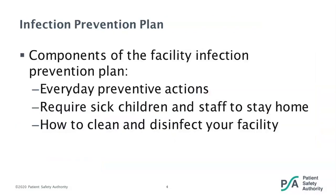So one thing the guidance says is it is important to plan ahead. The components of a facility infection prevention plan include everyday preventative actions, requiring sick children and staff to stay home, and how to clean and disinfect your facility. So we're going to discuss them in further detail.